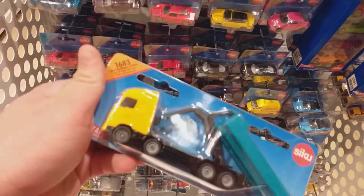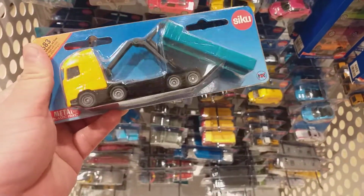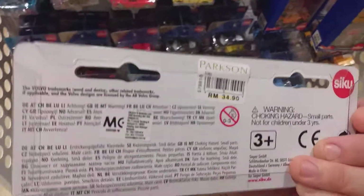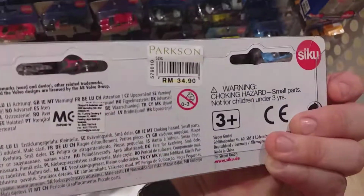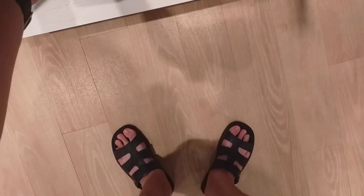We have this Volvo Tipper. Again, the price: $34.90, $35 is €7. Unless it is very, very nice, otherwise I wouldn't buy it.